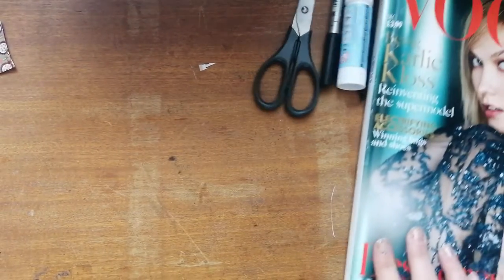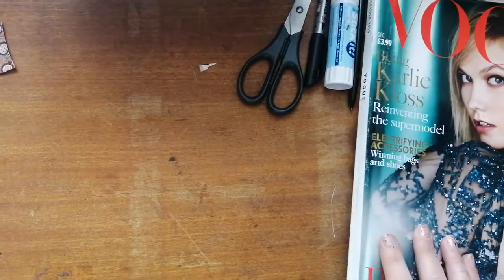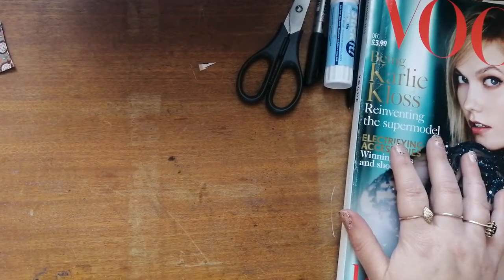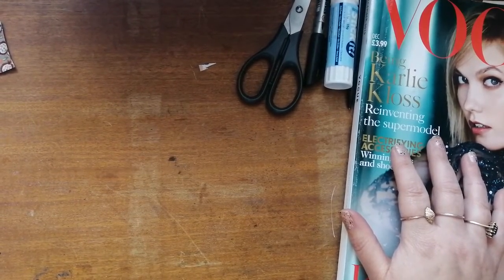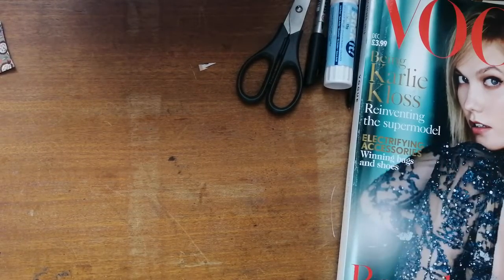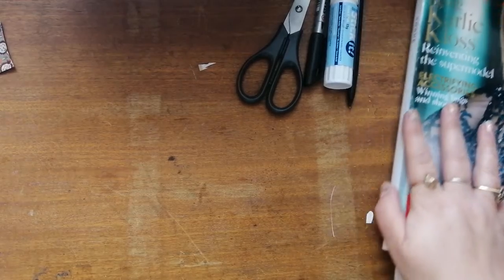and I'll talk you through what you're going to need today. So you're going to want some old magazines. It doesn't matter what ones you use. Some fashion mags are obviously great, but also things like interior magazines are really useful. And if you've not got access to magazines, get online, you know, have a look on Google image search, and then you can just print the images off as well.